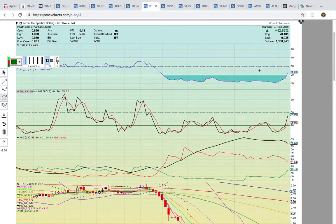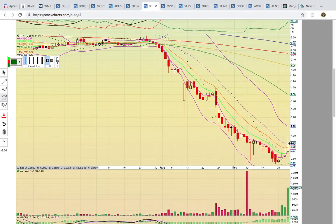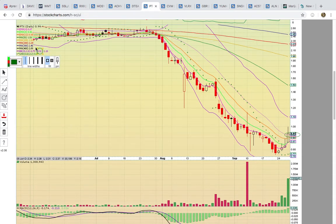Okay, let's look at PTX here. Closed up 12%. RSI is above 30. Fast still up here is heating up. So yeah, this caught my eye because it closed today above the middle Bollinger Band. Barely closed above it. Currently at 92. That's the stop loss level. It has to stay above that level to head higher.